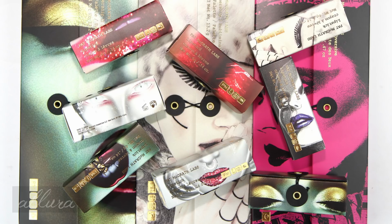So, you know, $38 is a lot for a single lipstick, but at least you can individually invest in, say, your favorite shade instead of dishing out a whole $125 for a palette where you may really absolutely love 1, 2, or 3 of the colors, but the other ones you could live without. So those are my thoughts on the items.